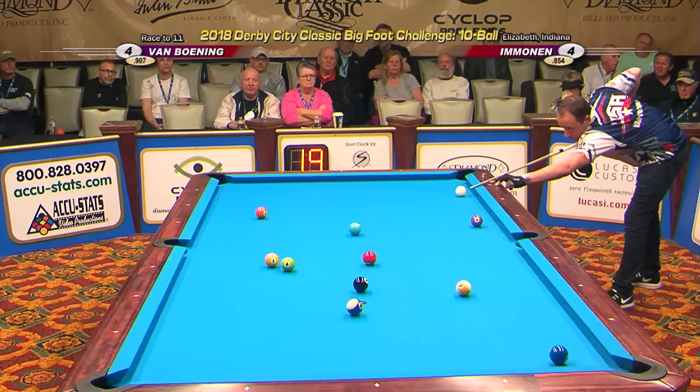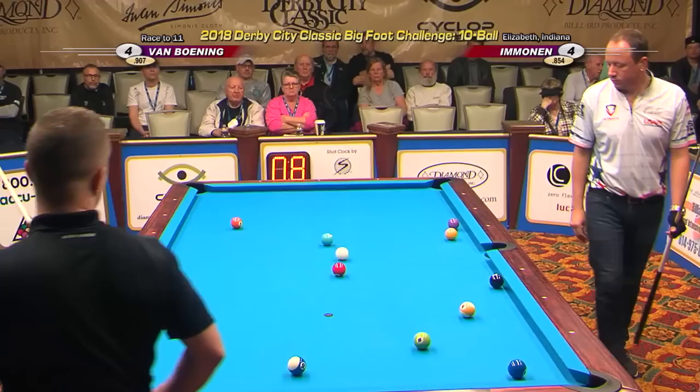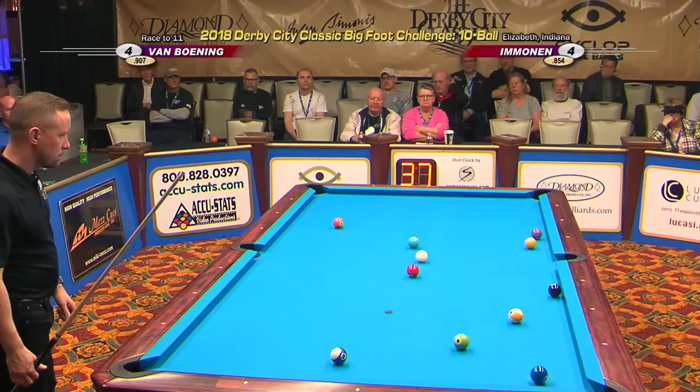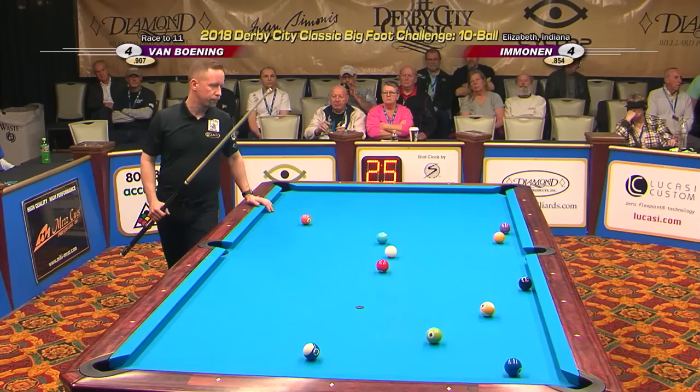Good. Solid impact on the one, so it's a legal hit. And Shane left it mighty tough. Well, he's got a bank, but I don't know if he's going to shoot that. No need to. He's going to measure it, though. Oh, I don't like the bank because it's tough to get position.